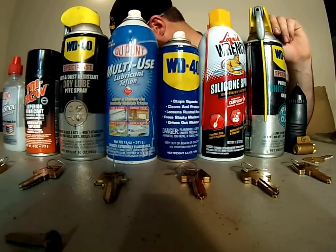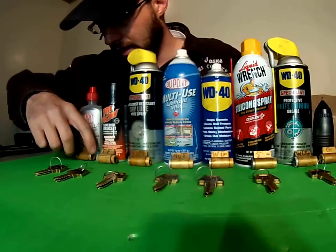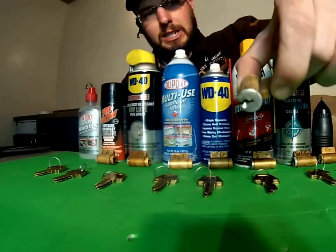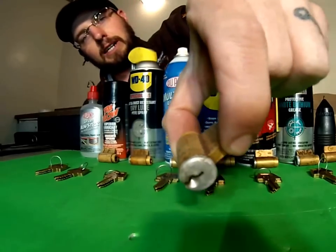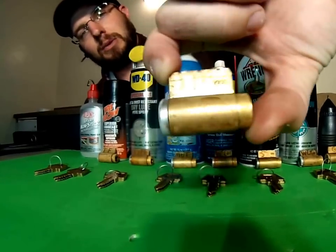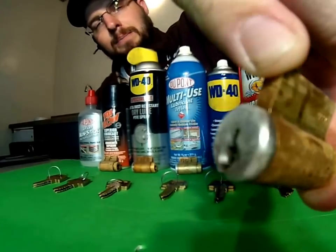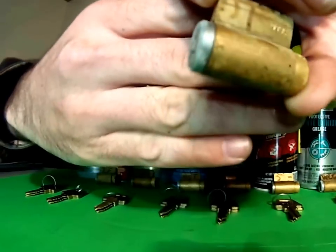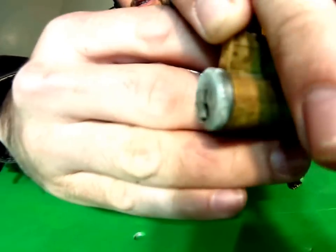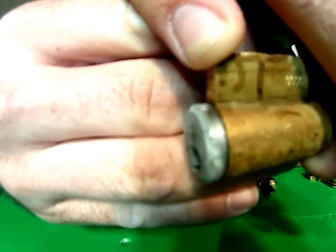So continue to watch. Okay, we've taken these lock cylinders and I have gone ahead and let them sit in the freezer overnight. You can probably see, hopefully the camera will pick up the ice crystals and whatnot on here. Maybe try and get it to focus a little bit better on that. See if it'll come in here.